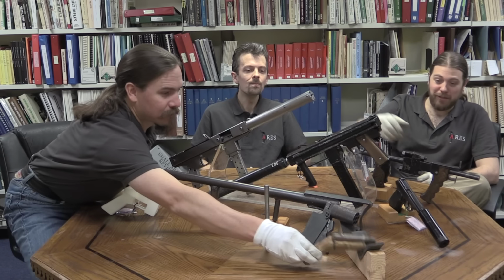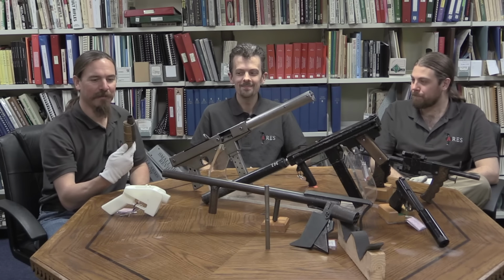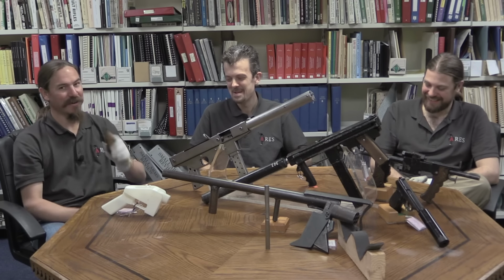So that's a great example, is this pipe shotgun, slam shotgun here. Yes, and this stick with a cartridge case wired to it. That's about as basic as you get. Spoilers. Yeah. Okay, we'll get to this in a moment.